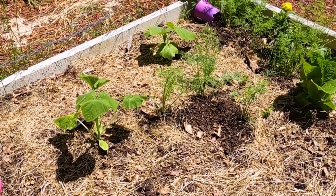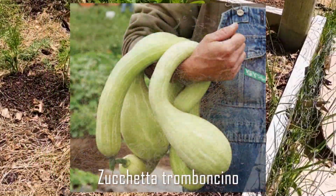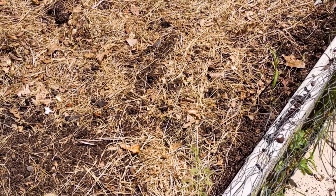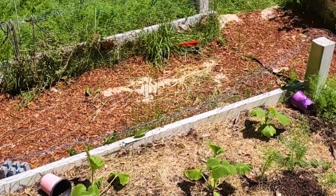They are Waltham and, actually, sorry, they're Zucchetta. And then another French scallop squash in there as well. So some guys that will vine. That blank space at the bottom of the bed is going to be melons a little later on.